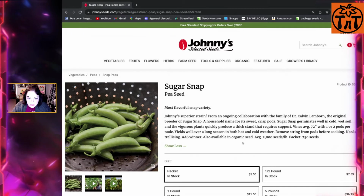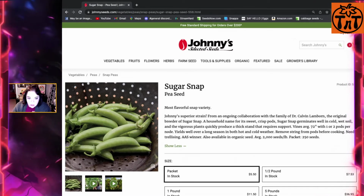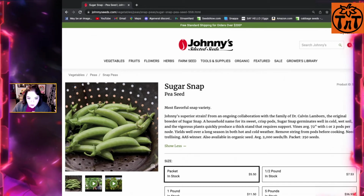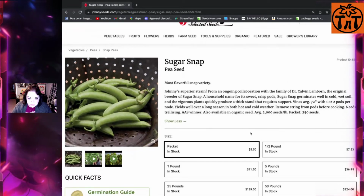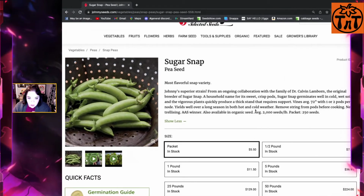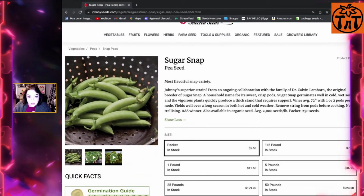It says long season in both hot and cold weather. Remove strings from the pods before cooking. Need trellising. Also available in organic. And I know we weren't going to get a whole pound this year because it was a lot of seeds.